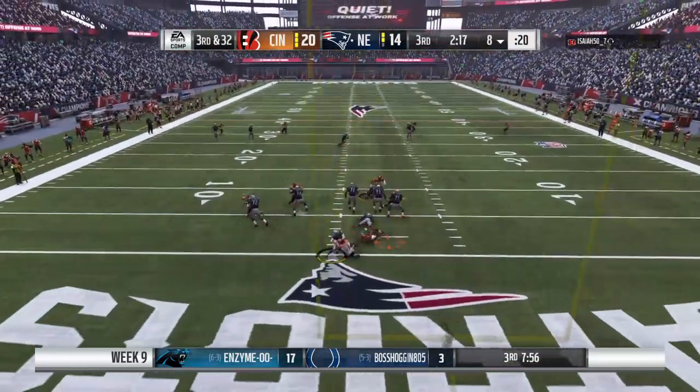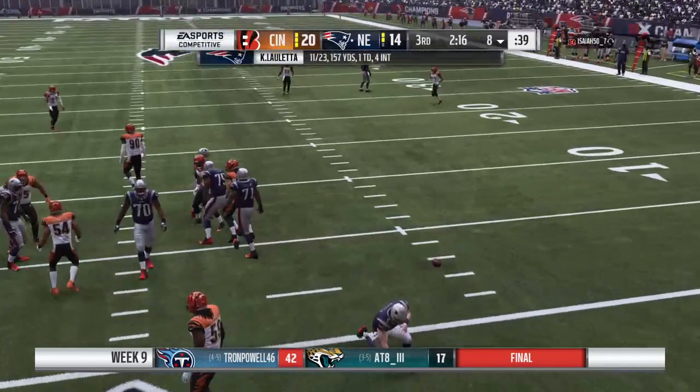This is third and long. Here's Lauletta. A hit as he throws there, incomplete.